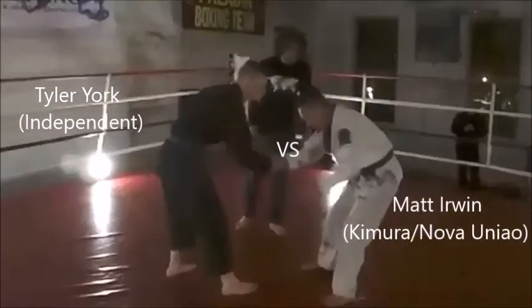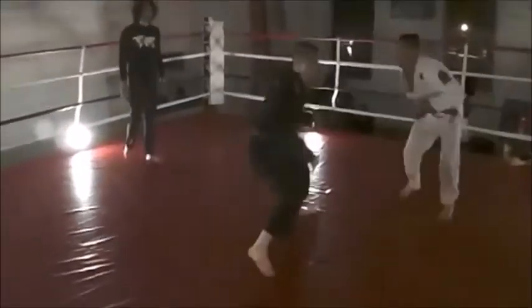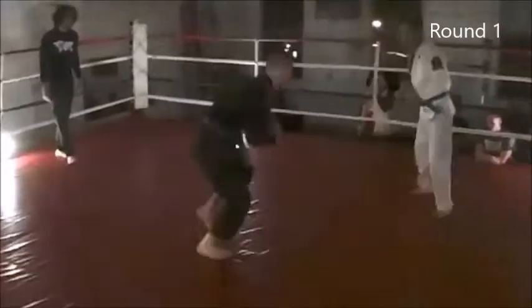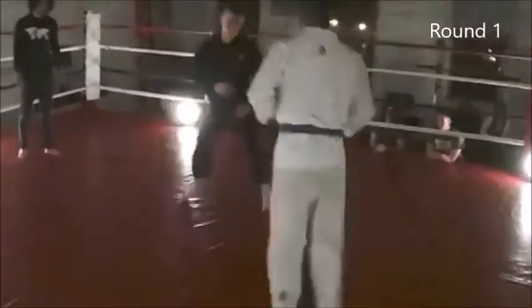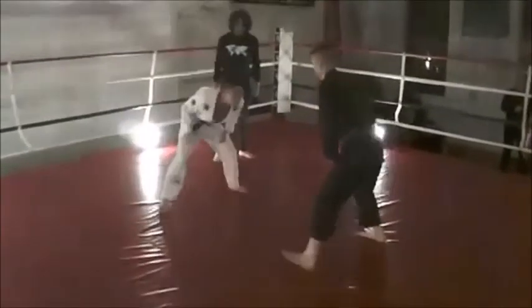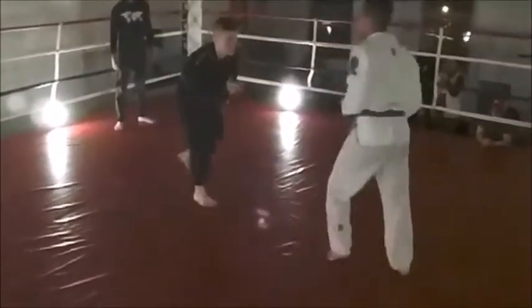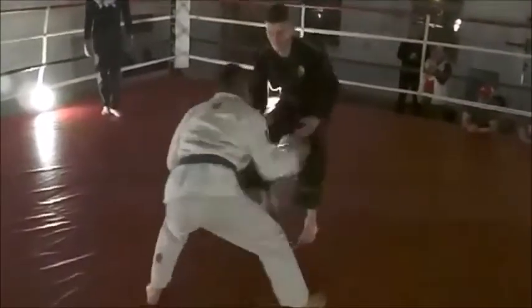Here we go. Tyler York, Matt Irwin, some small guys, and I've seen Tyler before, very, very active from the bottom. And we come out fast here. Let's do some stuff from Jack Stapleton, his corner man. Here we go. Always good advice. We haven't seen any grips yet. Let's see who makes the first aggressive, positive move. Wow, great job by Irwin.